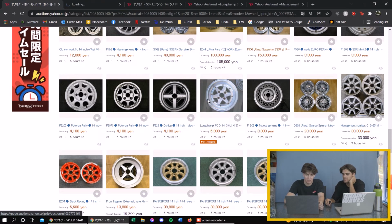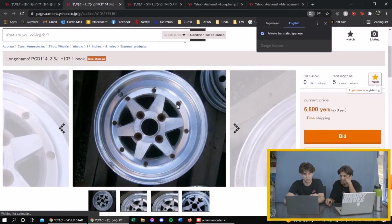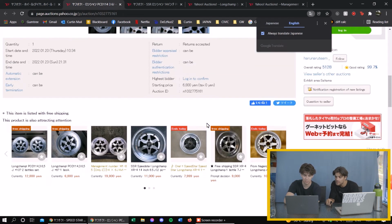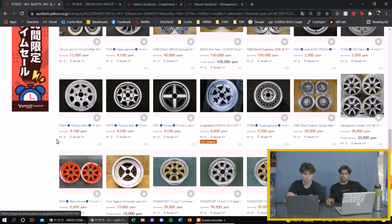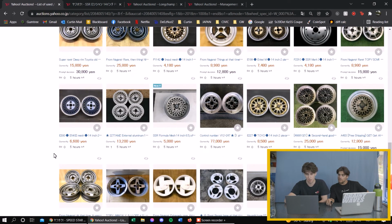Even if you really want a pair of long champs or any wheel, there's a lot that sell just one individual wheel. So if you can be bothered, you can round up four completely different single rims, and get them all for under 10,000 yen. So if you commit to it, they're not bad. Obviously you pay less in postage as well, because they are aluminium and pretty light, about 5.5 kilos. That's what we got charged for our shipping per rim.